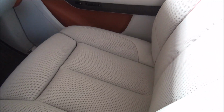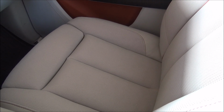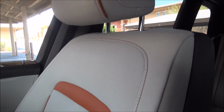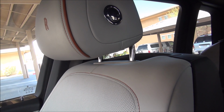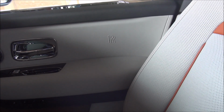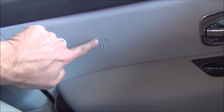Okay, so continuing on the interior tour, this interior is Selby gray with Armagnac and black accents, and it has what's called bespoke editing, which is a $6,000 option. So you have these amazing seats with the Rolls-Royce logo, and having the Rolls-Royce monogram on the headrest is a $1,400 option, and that embossment, that Rolls-Royce embossed RR on the door, is a $1,900 option. See that right there? So that reminds you.